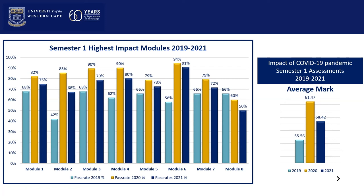And even in the institution, you'll see the small graph on the right-hand side. You'll see that in 2019, the average pass rate in all of our semester one assessments was almost 56%. It went up to almost 62% in 2020, and then starts coming back down to closer levels in 2021, which is the year when we start returning to normal assessment rules and progression rules and not the accommodations that were made during the pandemic. But if you just take me to the next slide, please.